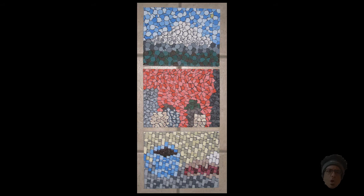The top painting is Mount Rainier. As many people here in the Northwest can guess, the bottom painting is a pie and a coffee, as most people, when they see it, guess. And the one in the middle, no one has ever successfully guessed what it is. I agree it's very difficult, but no one's gotten it.